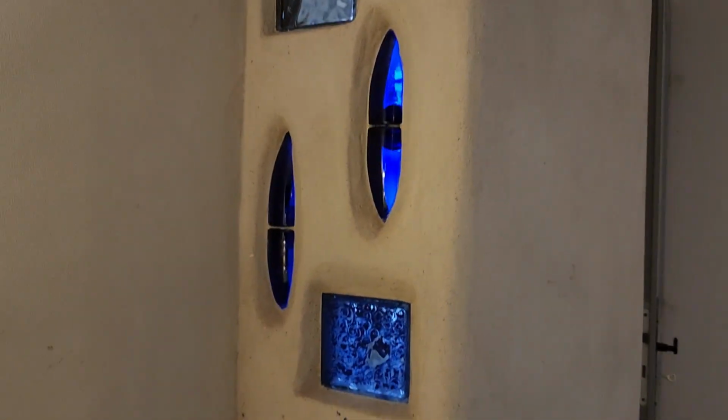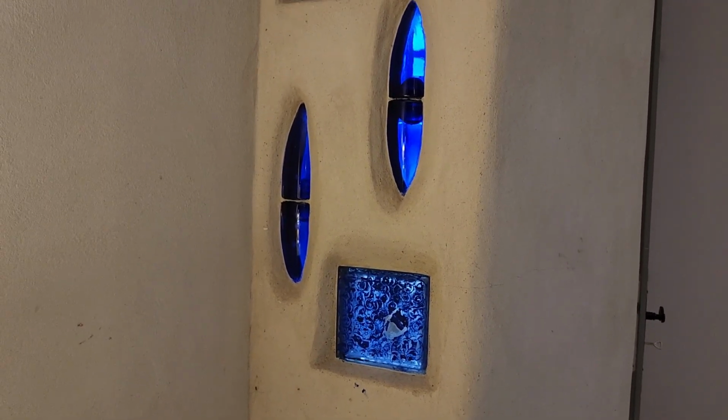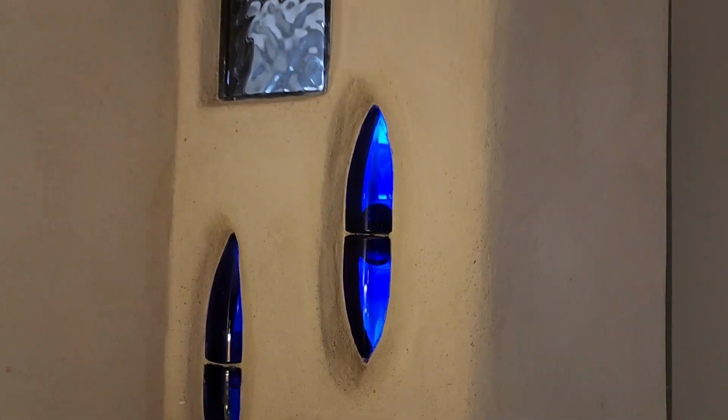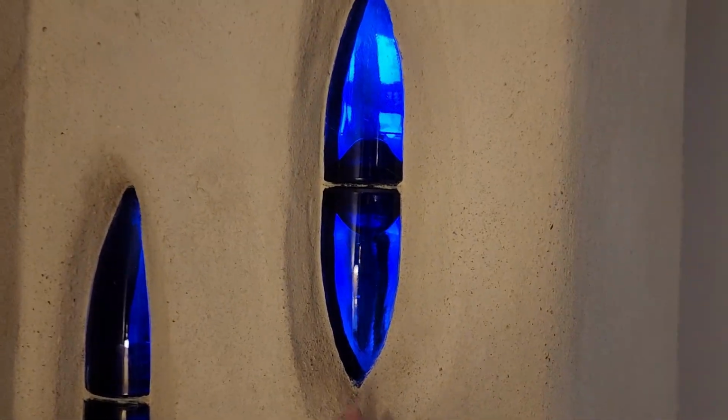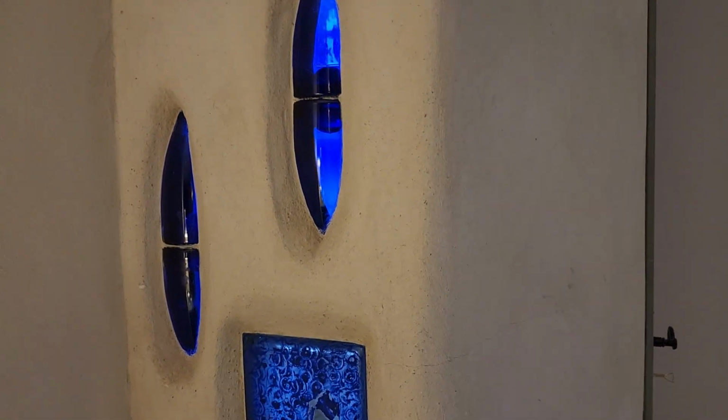And then this wall does have a unique feature. You may have spotted it when I was showing you guys the bed. So it's got a series of glass blocks, and these are actually wine bottles that have been embedded in the walls. So just kind of a unique touch that the previous homeowners added.